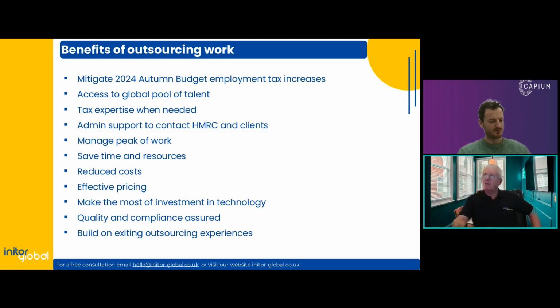And some of the benefits of outsourcing work, I've touched on those a lot as I've gone through the presentation. Just looking back at the autumn budget, those of you who are finding the employment tax increases difficult to handle in your practice, then outsourcing parts of your work can help mitigate that increase as you move forward. You have access to a pool of talent. We have over 100 accountants working in our offices in Ahmedabad in the Gujarat region of India, and we're happy to help over 120 UK practices at the moment with their outsourcing needs.